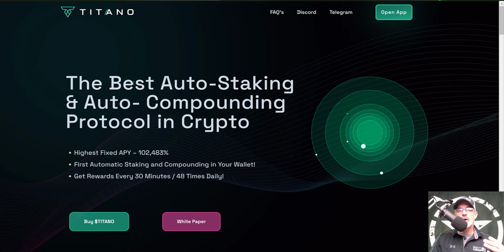They claim to be the best auto staking and auto compounding protocol in crypto, and they claim to be offering the highest fixed APY. The important part of that statement is the fixed. A lot of these protocols offer a high APY that over time decreases along with the price of their token. In this case, the APY is fixed at 102,000%, and so far for the past 2 weeks that rate has actually held at just over 102,000%.